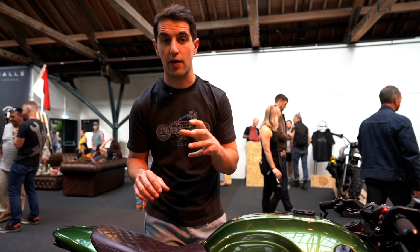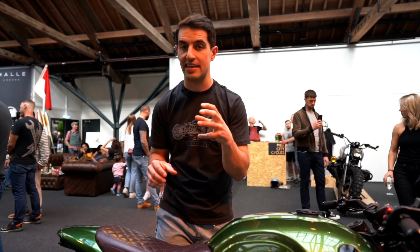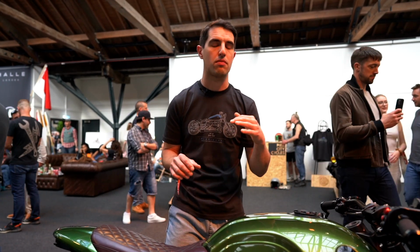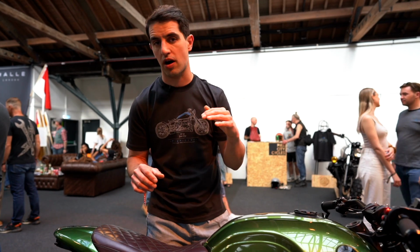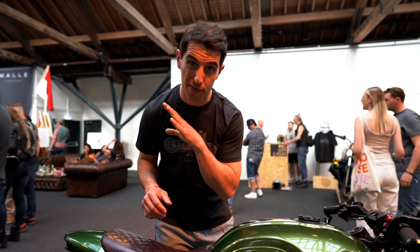I can't even start to go into the detail. However, when we get it back to the shop, we're going to go into heavy detail and let you know all of the trick bits on this bike that really make this bike one of the most luxurious and exotic bikes that we've put together at PCC. And if I'm allowed to say, it's one of my favourites.